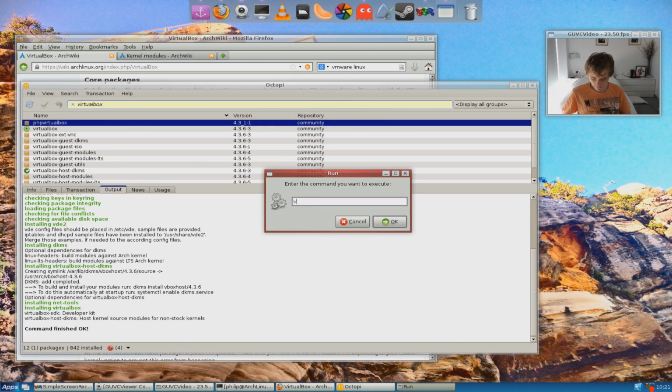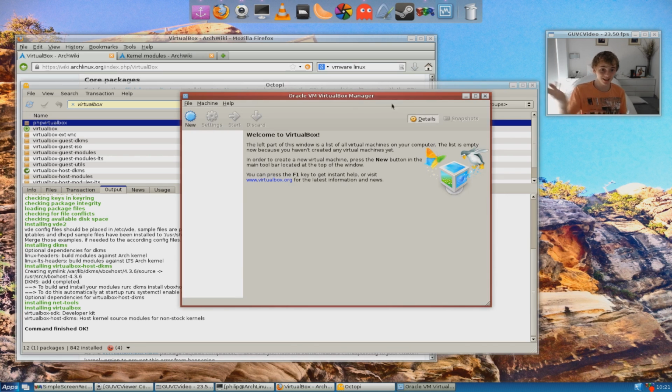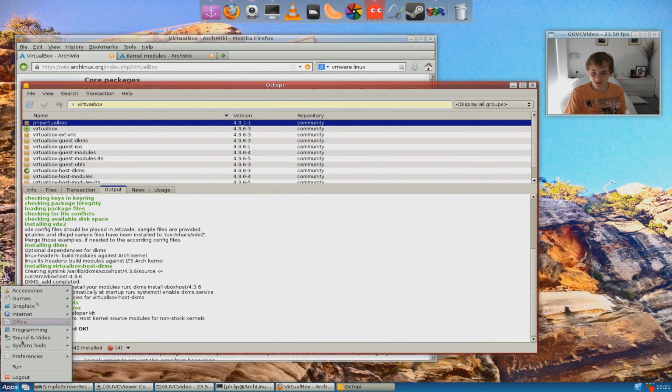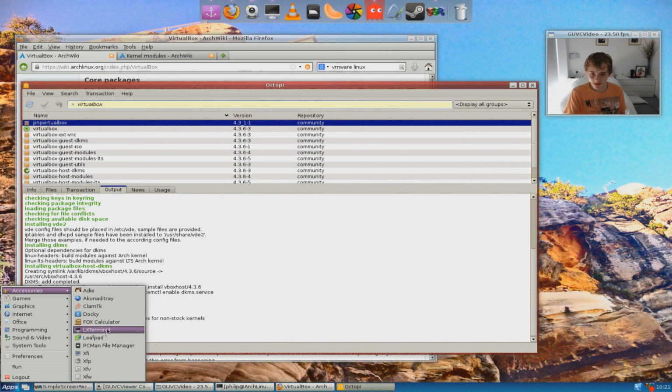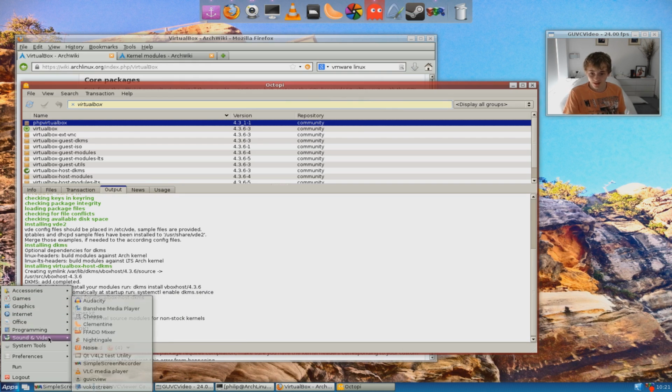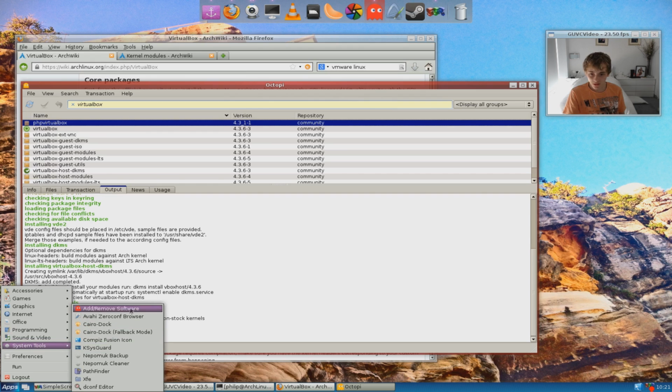Look, VirtualBox. And it runs, yes, there's VirtualBox. Cool, I don't remember that logo. Okay. But where is VirtualBox here? Accessories, maybe. I think I'm blind. I just cannot see VirtualBox. AbiWord, CMake. System tools.